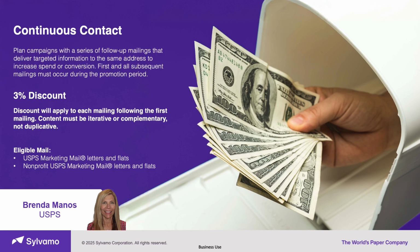So you would upload the artwork to the mailing promotions portal for approval. They'll see the first one and then you'll send them the second and the third to show that it keeps changing the copy. And then that's how you would get your 3%. And I'll turn it over to Chris now for another example.